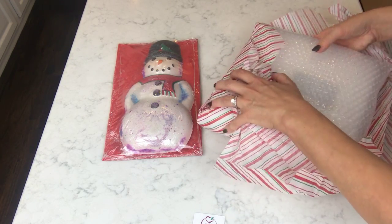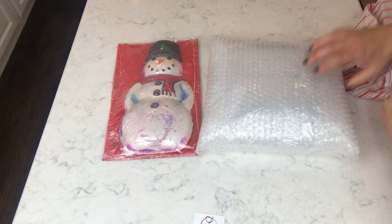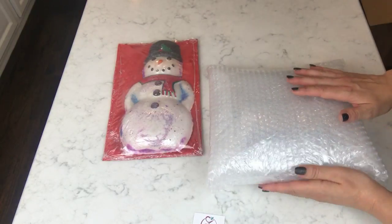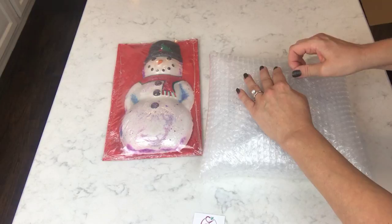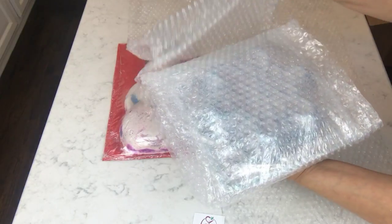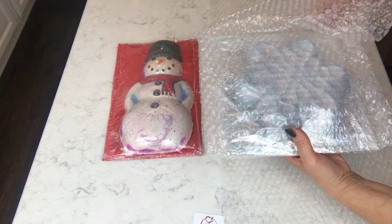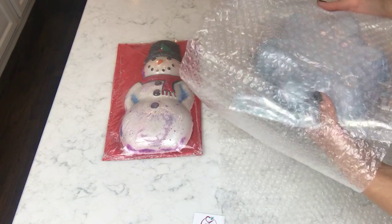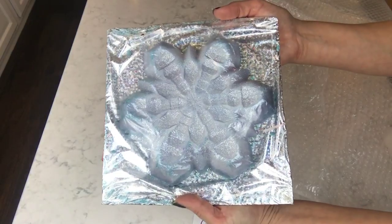Okay. This is the other one I just had to have. And these are so secure that I don't even see the tape to know where to get into. Oh my gosh. This is going to be so gorgeous. Oh my goodness. And I can already smell it.